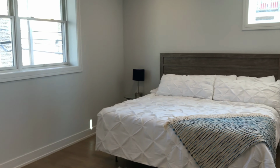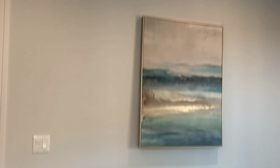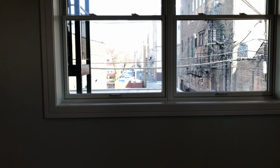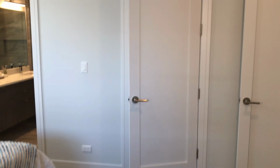In the master bedroom, it's a king size bed. Plenty of space for nightstands and dresser across. Closet's good size. Again, will be built out in full.